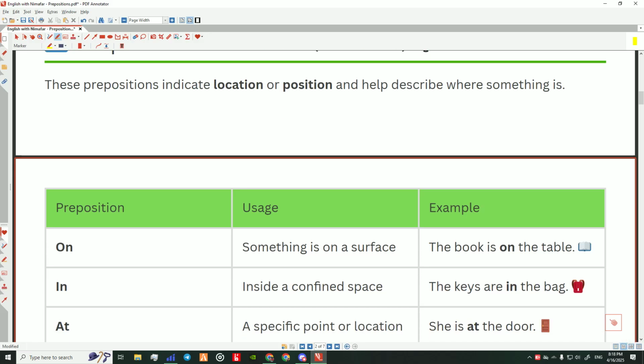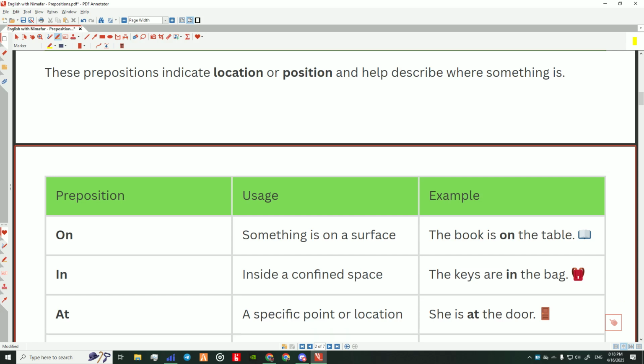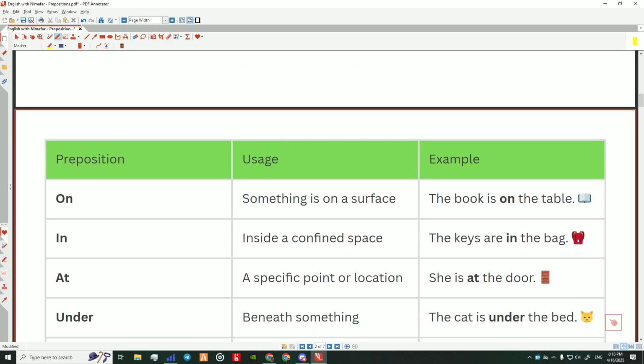Of course, a specific point or location. She is at the door, or at the university, at a school. I'm at work, for example. Or she's at the door. So for specific points or locations, we can use "at."